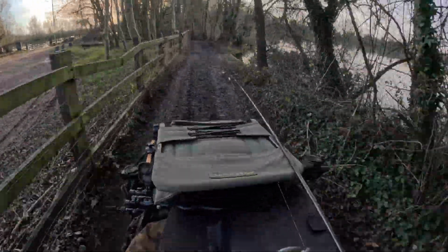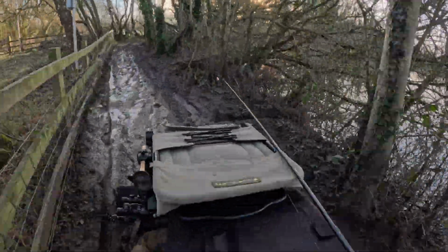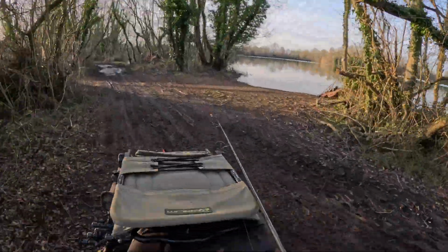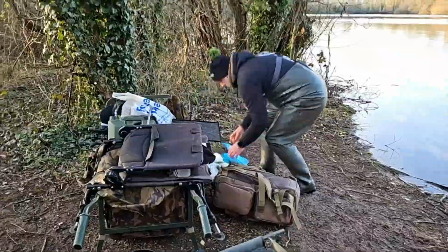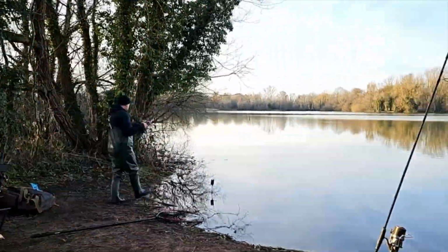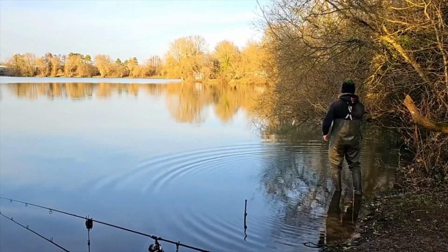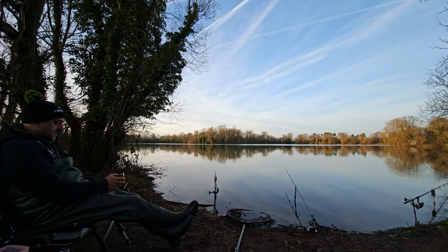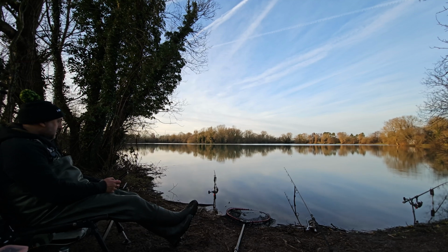So it really is now whether I throw the dice once more, chuck everything on the barrow and go to one more swim that I've got my eye on around the other side of the lake, or whether we sit it out here. So next 5 minutes I'm going to have to make a decision, or it's going to be too late. So we will see what happens, and hopefully you will see me with another pike very soon.